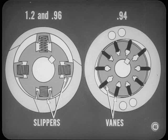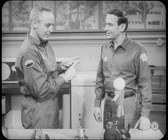These pumps all operate on the same basic principle. The two larger pumps are the slipper type. The .94 is a vane type pump. Each pump has a flow control valve to regulate flow in the system at all engine speeds, plus a pressure relief valve. Why don't you explain why we need two valves, Fred?